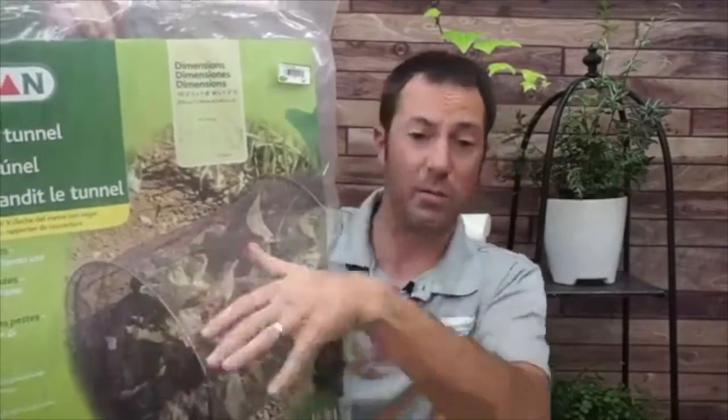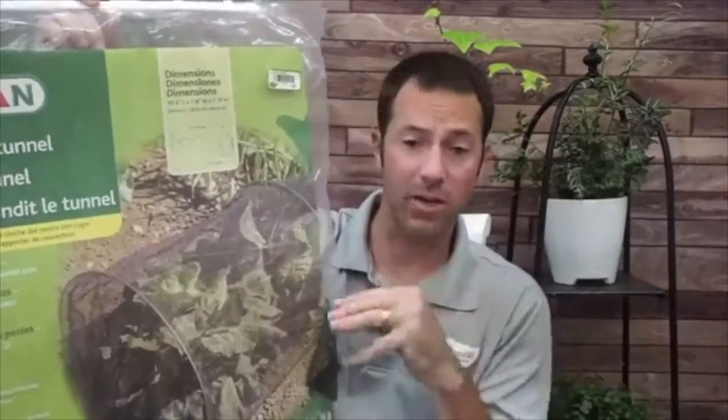So if you're starting early and you've got some bigger plants in September and it's getting hot and it doesn't seem to be cooling off, this one's a great one because it'll provide a little bit of shade and it'll keep the moths out as well.